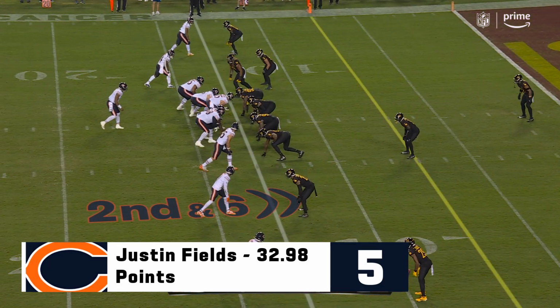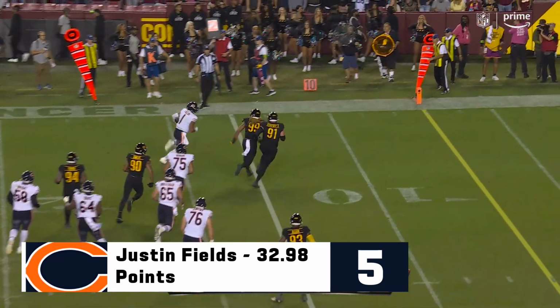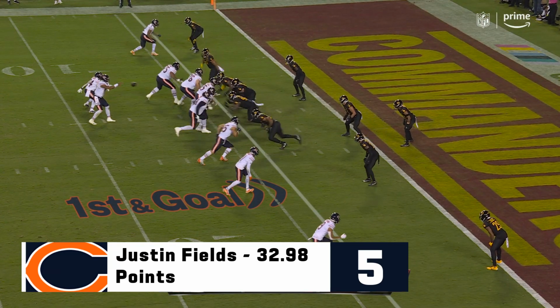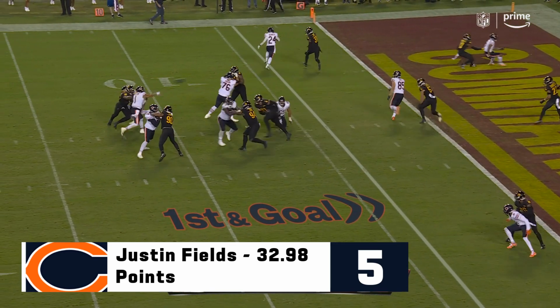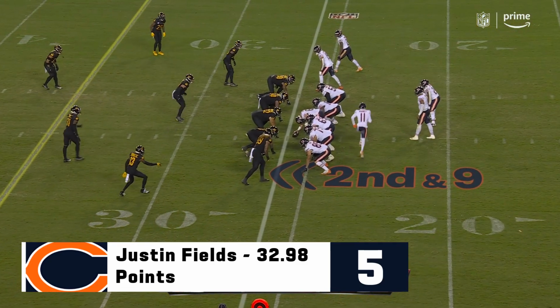And Herbert's now the man. Go 5 wide here. Fields hanging in. Rolling away. Fields looking for the first down. Ready to go. Fields again. Over the middle. Caught. Kmet. Touchdown. Only a 1-yard pickup.